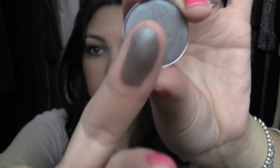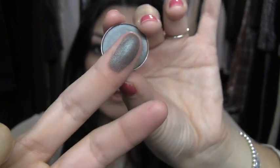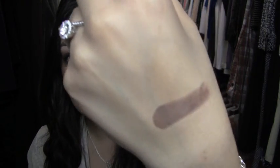Club is a really unique color because it's got a duochrome. It could be brown, it could be green, it could be red, depending on the angle. Like right there, it looks really brown. There's more green. This looks green. It's just a unique color, and what I love to do with this is pack it on more on the lid and then blend it out up into the crease, and you get that duochrome effect, and it's such an easy eye. You just throw on some liner and mascara and you're good to go.